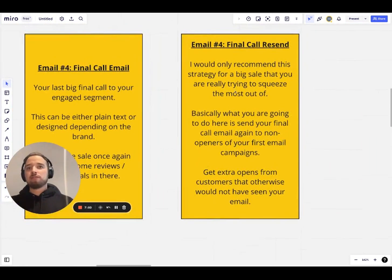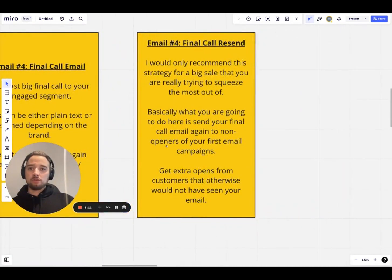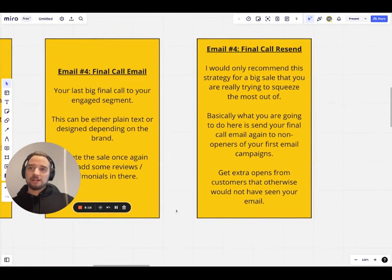Now, email 4 is a final call resend. I would only recommend doing a resend for a big sale that you are really, really trying to squeeze the most revenue out of. The reason for this is because resends can sometimes hurt your deliverability, because basically what you're going to do is send your final call email again. So it's the exact same content to non-openers of the first of this campaign. Anyone that didn't open the final call, we're going to send it to them again.